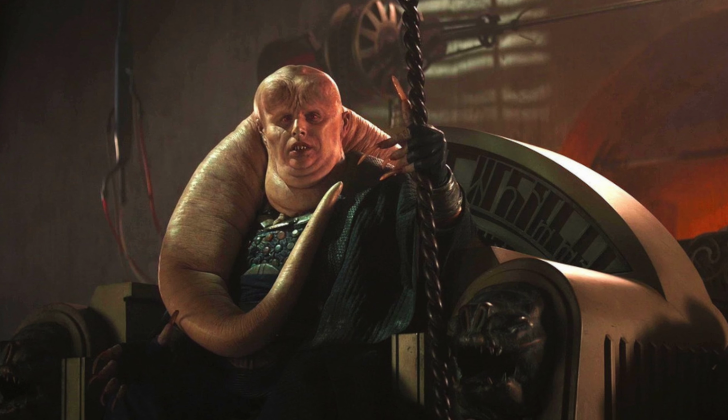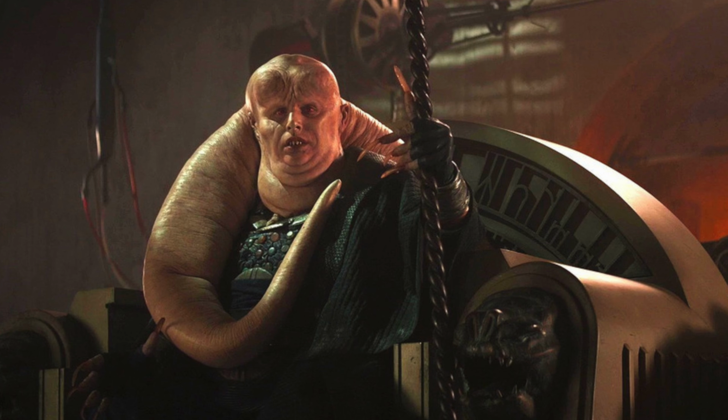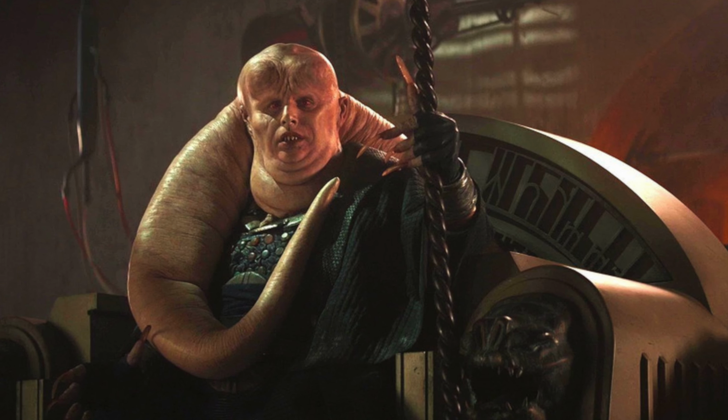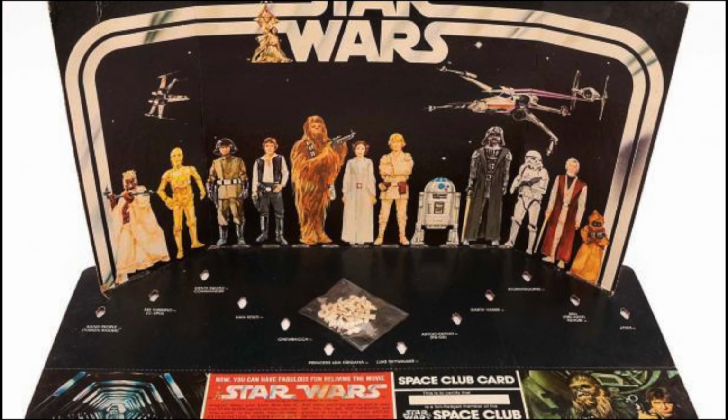Today we're going to talk about things that started in toy form and have ended up canonized. This has become a popular topic since Bib Fortuna's staff was seen at the end of The Mandalorian. So it seemed timely, and like something that could be interesting to look back on and consider. Right from the beginning, Kenner was playing catch up with Star Wars.